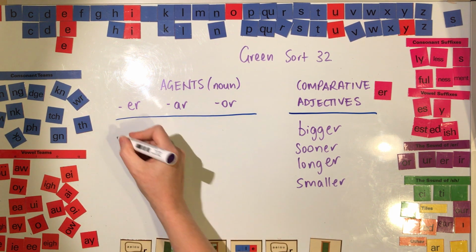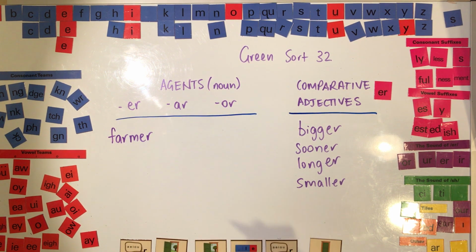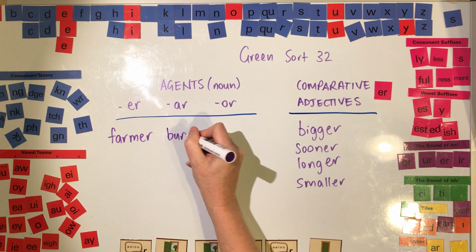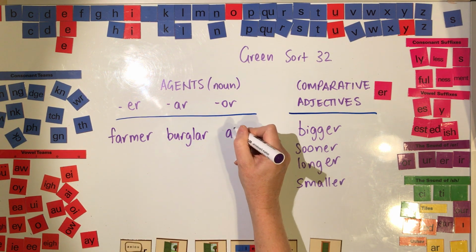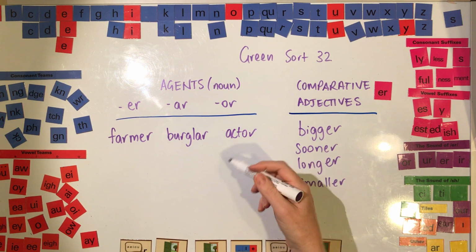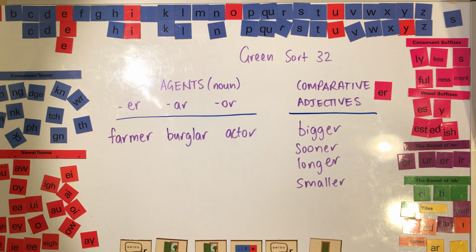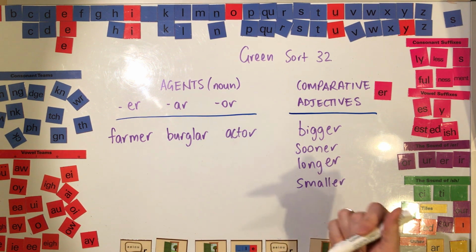So we've got something like a farmer. That's a person that fulfills a sort of role. We don't have many in the AR column. We've got a burglar. And then we've got something like an actor. Whoop, not an at-or, actor. We don't really say actor though. Oh, I loved that actor in the movie. You just say actor, actor, burglar, farmer. We make the same sound. So you can't tell by listening which one to use. You really just have to know by having familiarised yourself by looking.